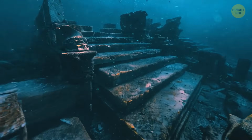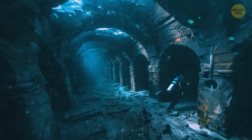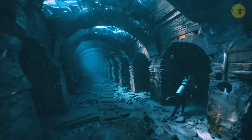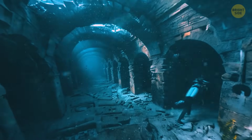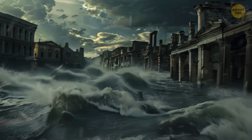It was loaded with artifacts that could tell us a lot about the history of the place. Now, it's one of the best underwater archaeological sites in the world. It's believed that the rising sea caused the whole city to go underwater.